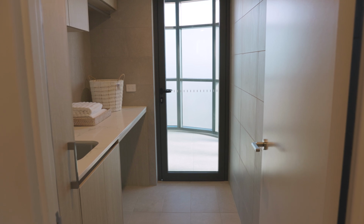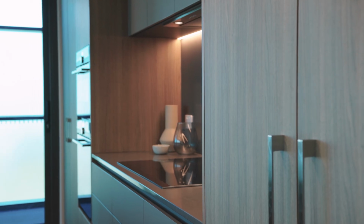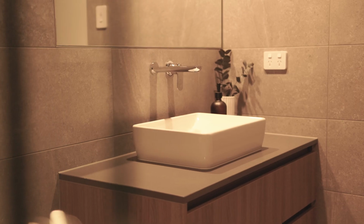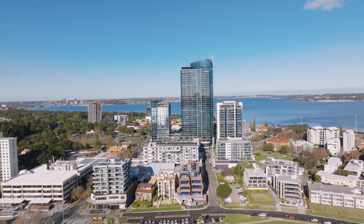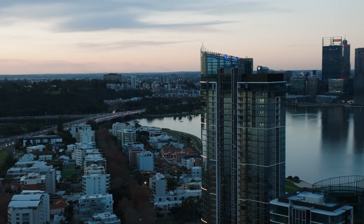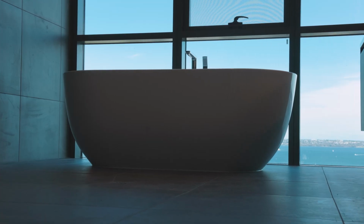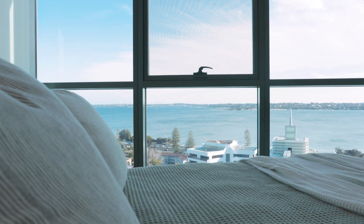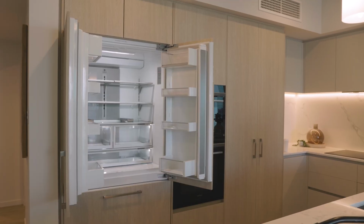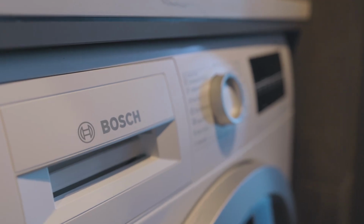Selected apartments also feature a dedicated drying court. Each detail from the stone finishes to the modern appliances have been thoughtfully selected to enhance your living experience. Step into the luxurious sky homes on level 30 and above, where sophistication reaches new heights. These residences, with up to 198 square metres of internal living space, come with an integrated fridge and freezer, Gaggenau appliances, and a Bosch washer and dryer, ensuring every convenience is at your fingertips.